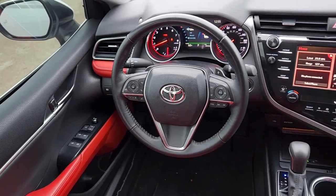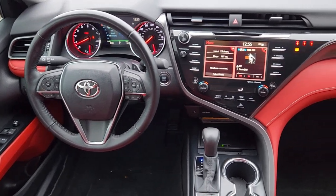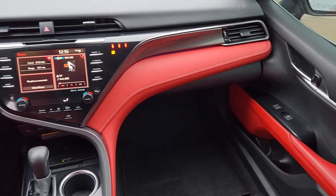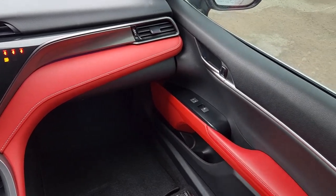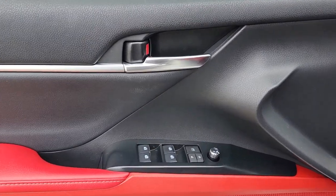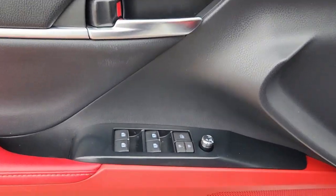These are just some of the great options this vehicle comes with: sun, moonroof, navigation system, keyless entry, remote engine start, backup camera, power passenger seat, satellite radio, electronic stability control, Bluetooth connection, aluminum wheels.